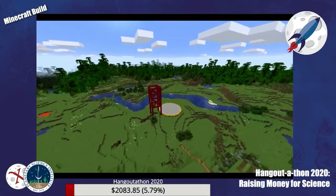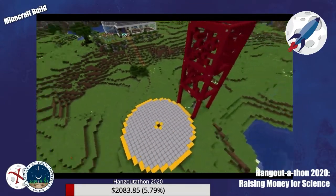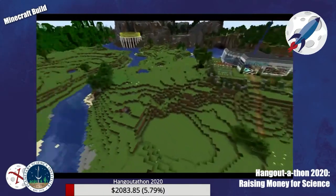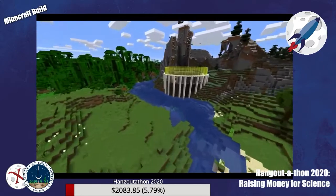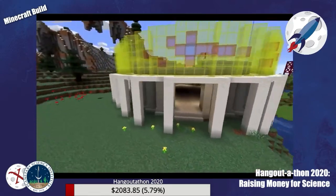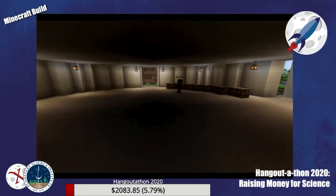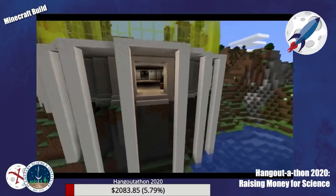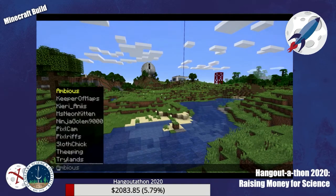We also have this, which you may have seen starting to be built at the beginning of the Hangoutathon. It's a really, really big launch pad. Can't wait to see what's going to launch, or rather, what's going to stand on it. And over here, we have something very interesting. Looks kind of like a Greek temple. I'm not really sure what's going to end up here, but it's worth coming back to find out. Yeah, Trilines is building it. Maybe it's a library. Very nice. This is some nice architecture. So let's see what's happening in the solar system. Let's go to space.